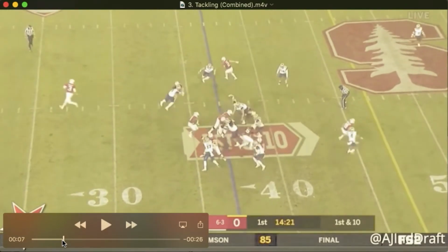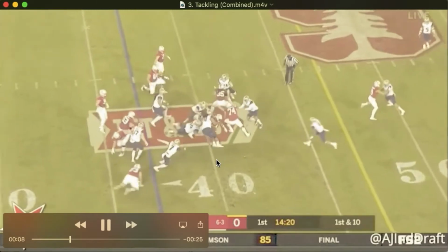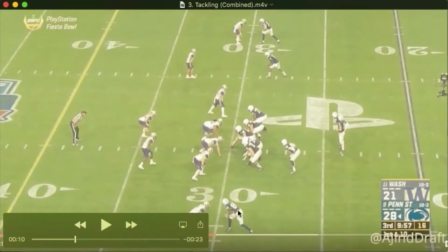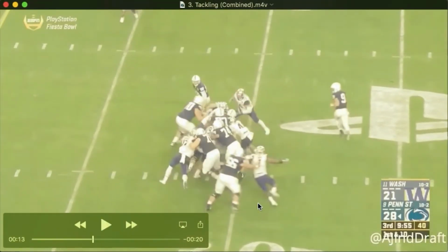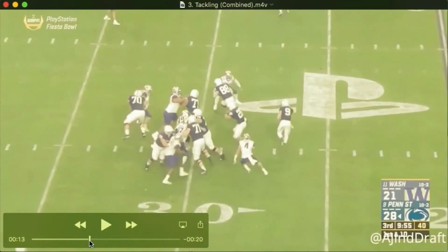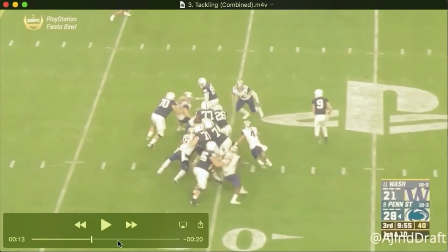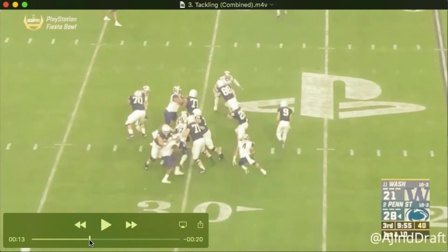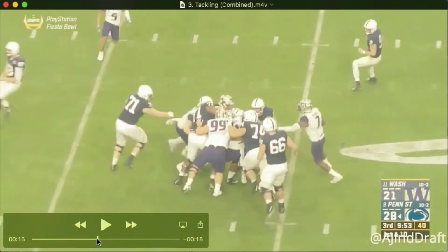So again, just the way he perfectly times his disengagement, and sometimes even just tosses linemen aside, is ridiculous. Here's another one right here, you'll see. Ball is snapped. And again, just the way that he gets around this lineman. Looks like the lineman even has some pretty decent leverage, but he gets right around, right when Barkley's about to explode to the hole, walls him off, and lets the other defenders come in and finish the job off.